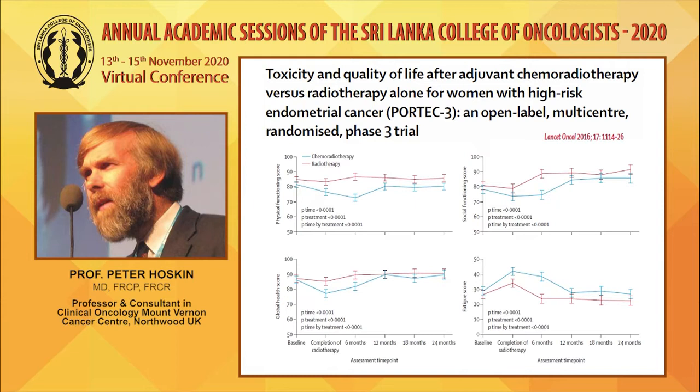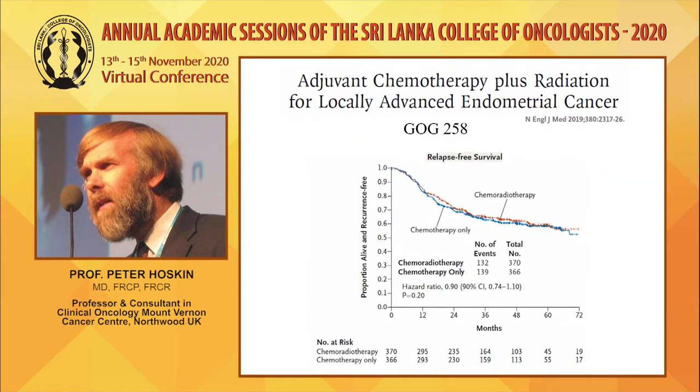Toxicity and quality of life: yes, there is more effect on physical functioning, on social functioning, on fatigue, on global health score from the chemoradiation group compared with the radiotherapy alone group. But what we see here, in fact, is that at 12 months and 24 months, if we take the global health score, they are both running along together, and there's no further adverse effect beyond 12 months from radiation, but a better survival. So chemoradiotherapy plus adjuvant chemotherapy is, from PORTEC-3, the standard for high-risk patients.